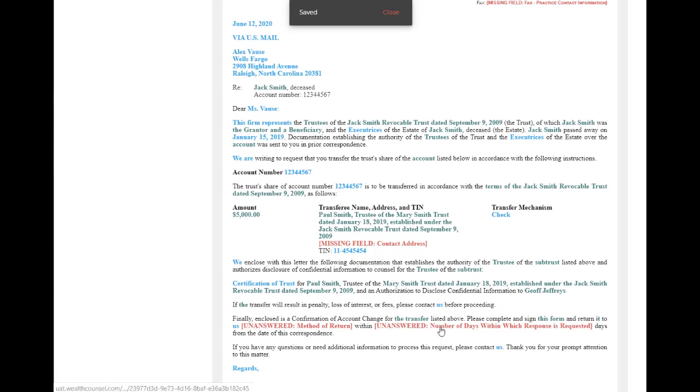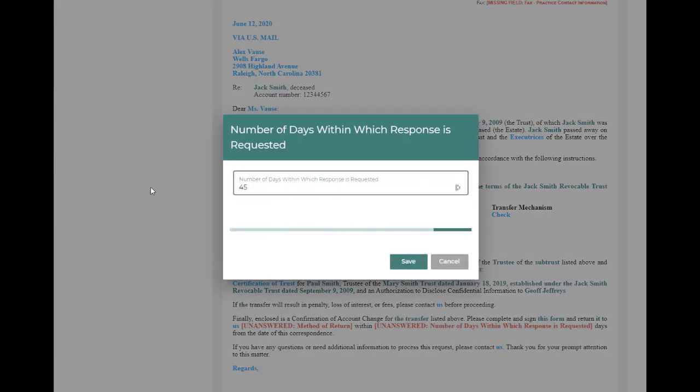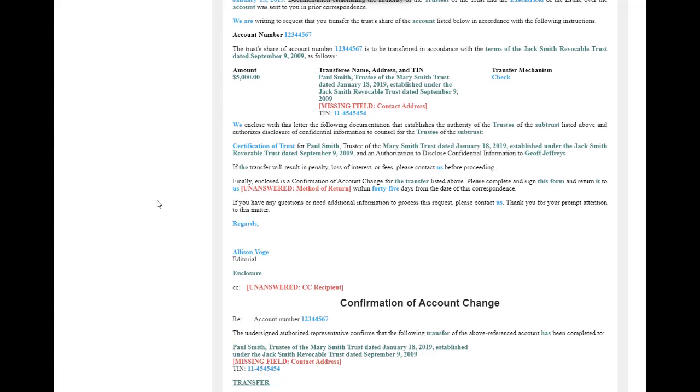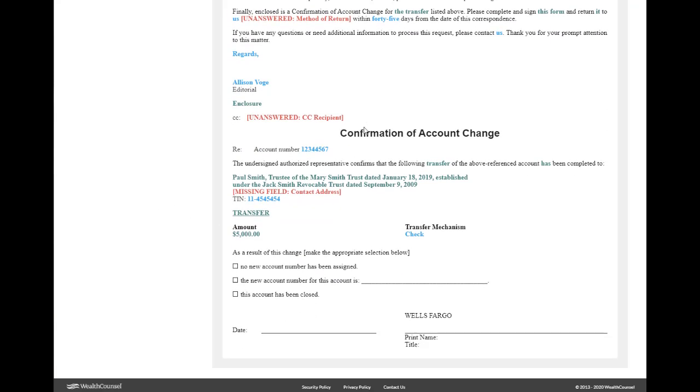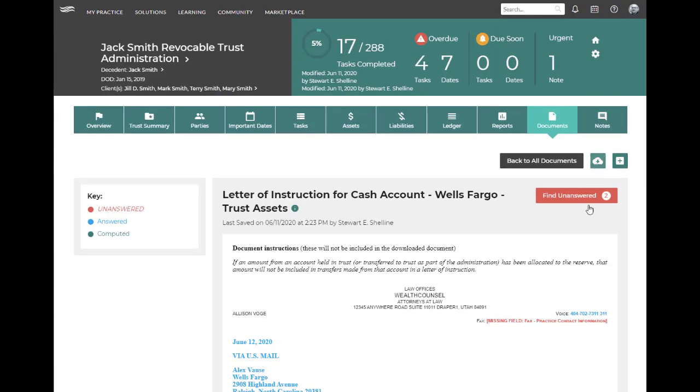You'll see that there's some unanswered items here. I can click on those and say, I'll give 45 days for a response. And again, the language changes, and you can see that it's formatted, even though I typed 45, the number, at output, 45 is a string. This is just what we call a preview or working document view. It's not a perfect representation of the output document. But if I want to see that, at any time, I can just download the document.